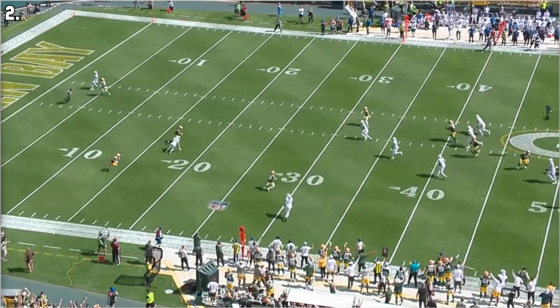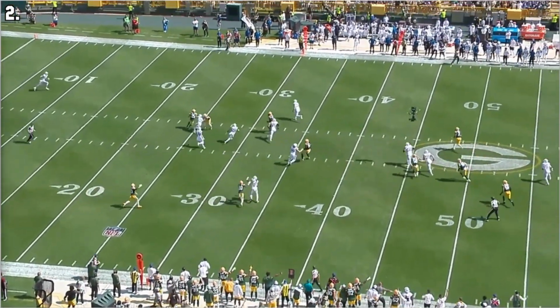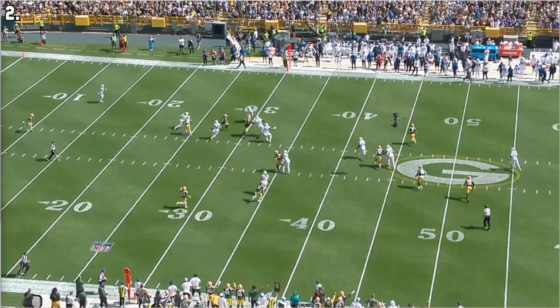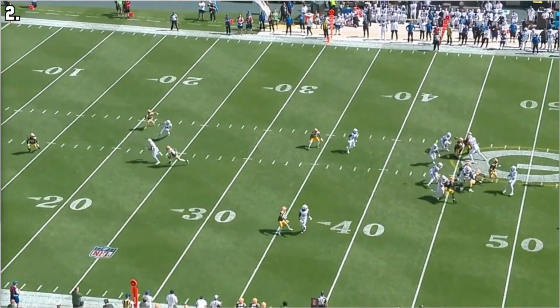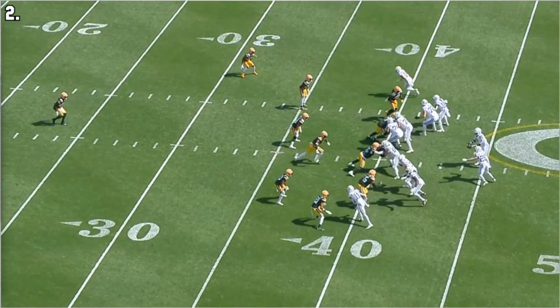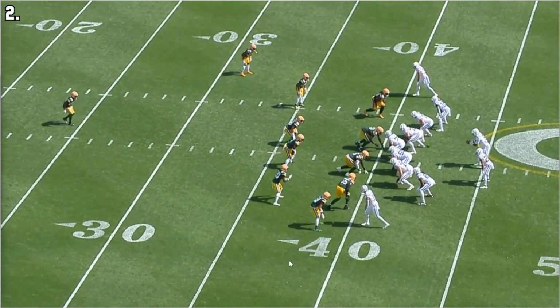Just a simple overthrow by Richardson. He gets some good pressure, and McKinney gets his second interception in as many weeks. It's just kind of lofted there, easy interception. But this is one thing that, I just talked about how Quay didn't play very well this game, but this is what he does well. If he blitzes, if he rushes the passer, he does well.